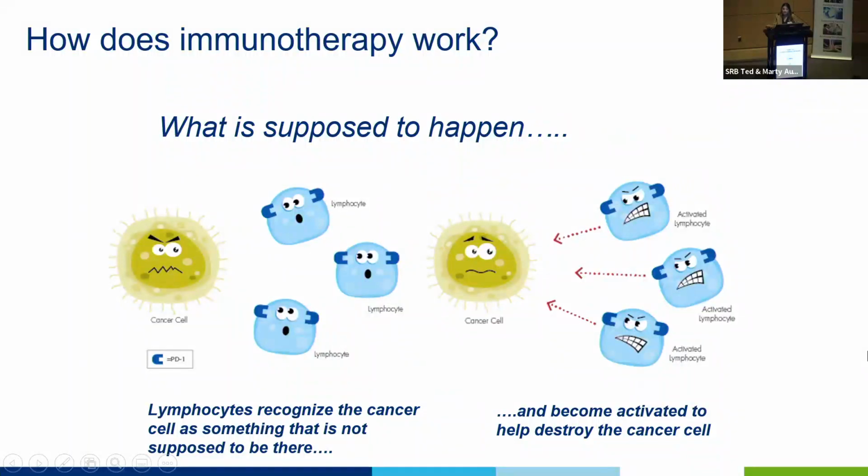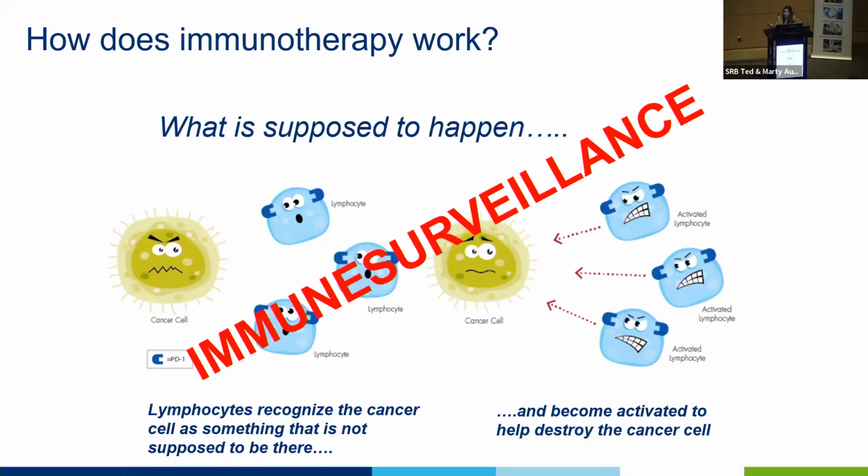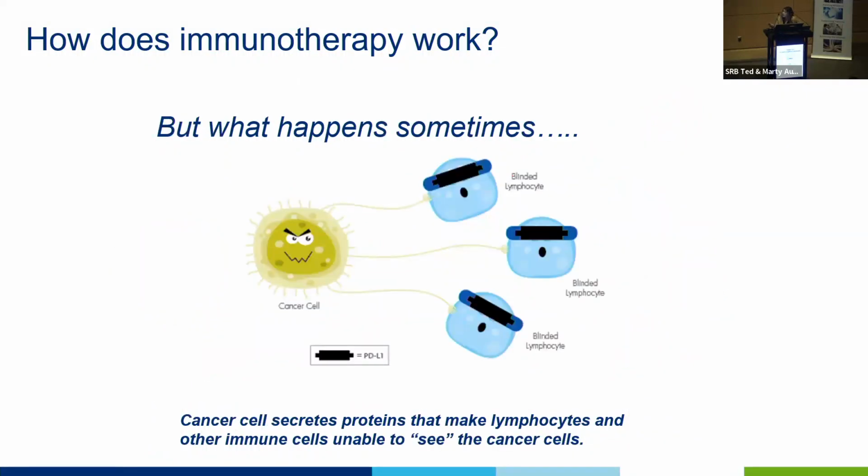So essentially, normally what should happen in your body is that your immune cells, which are the cells in blue, should be able to detect a cancer cell, which is the little bad guy in green. So when they're able to detect the cancer cell, they should be able to say, hey, you're bad, we're going to get rid of you. But that's not what happens. Essentially, your immune surveillance is off the rails. It's not working right. And the reason for that is a lot of times cancer cells can secrete certain proteins that prevent your immune cells from detecting that cancer. Essentially, there's like a blindfold or a curtain in front of your immune system that helps prevent them from detecting the cancer cells.